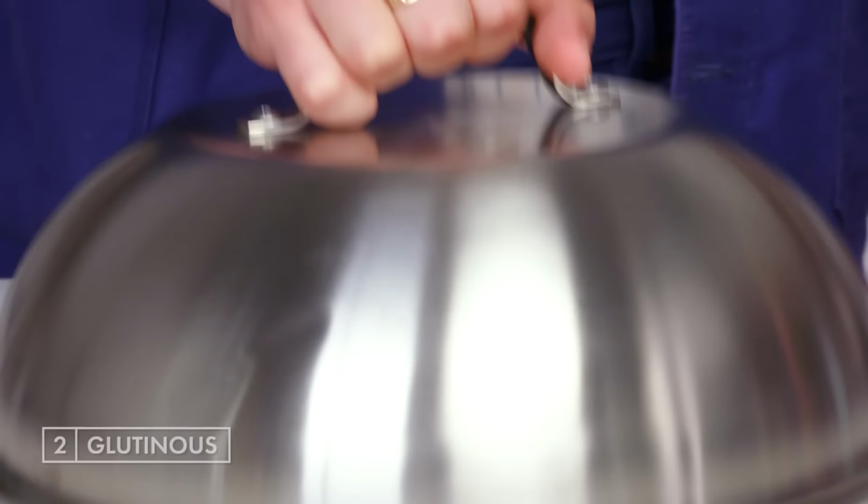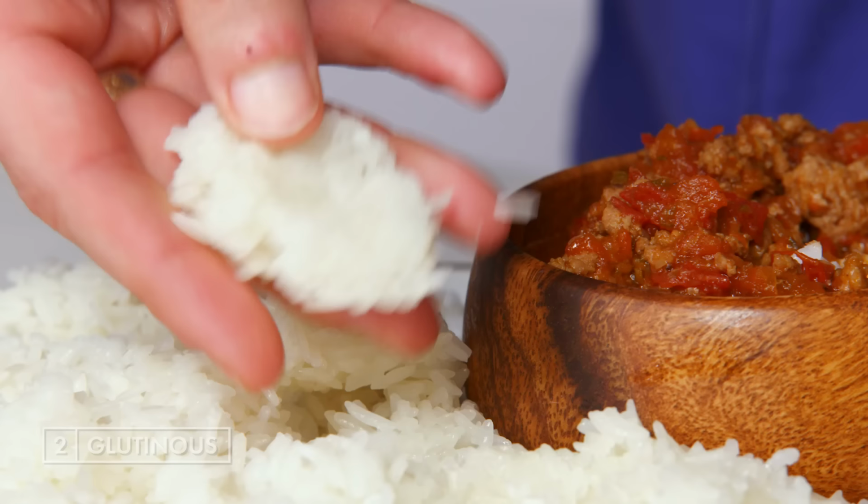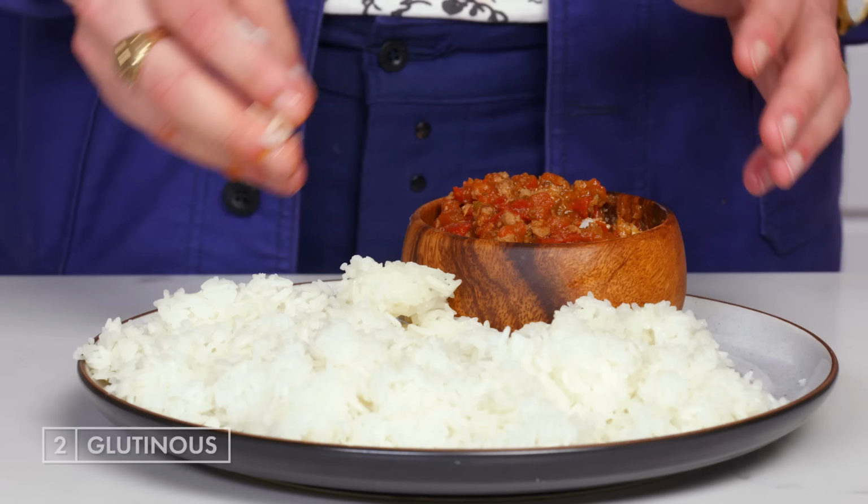Magic cloche time! Behold, a big mountain of cooked glutinous rice and a tomatoey, spicy, pork-based Thai sauce called Nam Prik Ong. This sauce really packs a punch, so it makes the most sense when it's eaten with this mild, starchy rice. It's all about contrast. Mmm, so delicious. That contrast is everything. Tangy, pungent sauce, mellow, chewy rice.